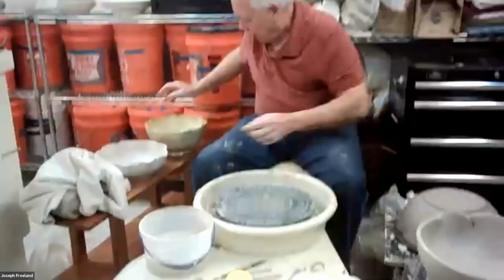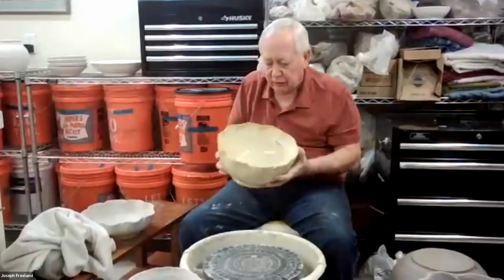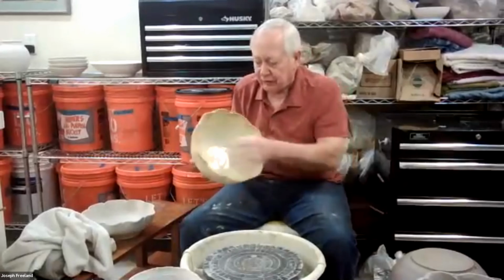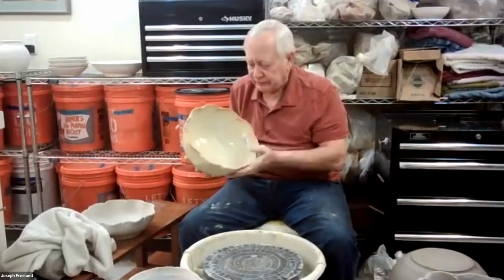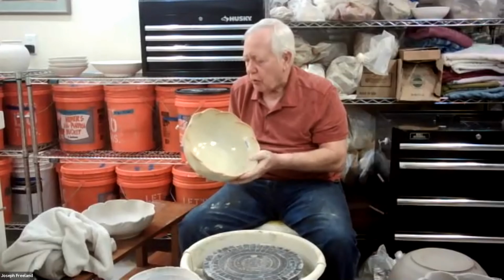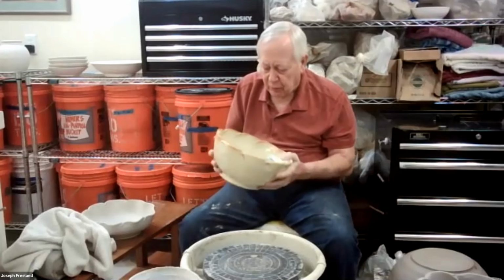And the final thing is, after we put it in our kiln, or our friend's gas kiln, it's fired. Now this is one that I had scalloped, and probably made about 3 years ago. It's a large scallop bowl that's been glaze fired, and it has a much better ring to it.